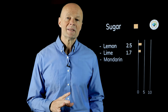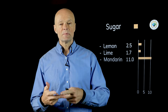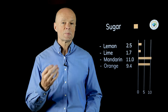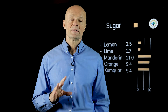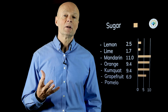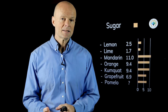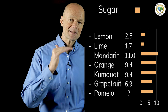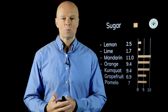On the other extreme is mandarin, which has 11 grams. And that's mandarin, clementine, tangerine, and so forth. And the regular orange is pretty close at about 9.5. The kumquat at 9.5 is the same as the orange, whereas the grapefruit and the pomelo are a little bit less. And I couldn't find any reliable, consistent information on the pomelo, so I just put it at the same as the grapefruit because they're very, very similar, but we don't know exactly where that one is.